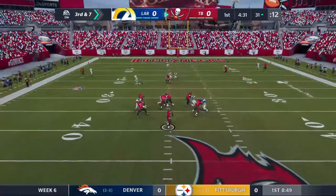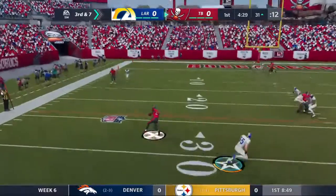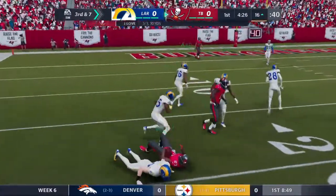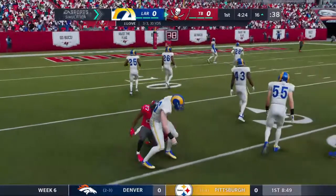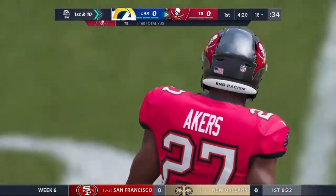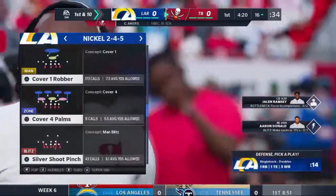On 3rd down, Love. That's into the hands of Akers, complete. And this is going to be another 1st down as the tackle's going to be made at the Rams 16. A solid gain of 15 yards and the sticks move. And they're getting him involved early.